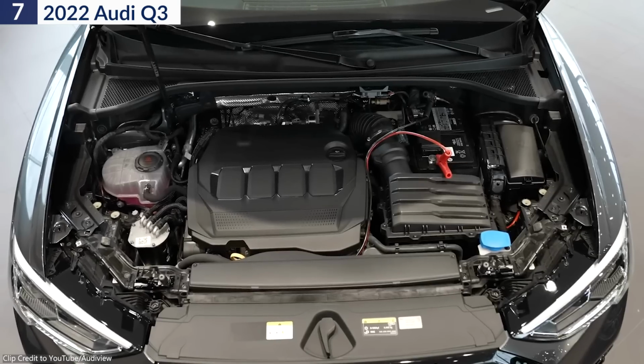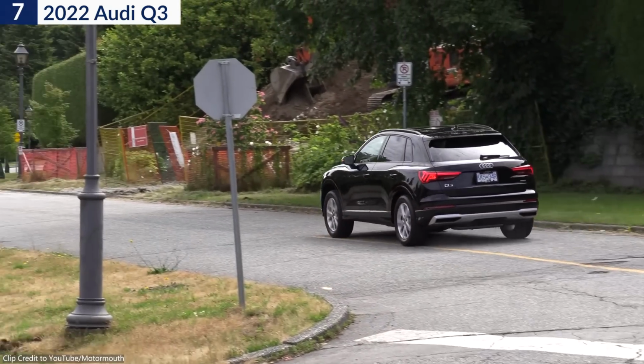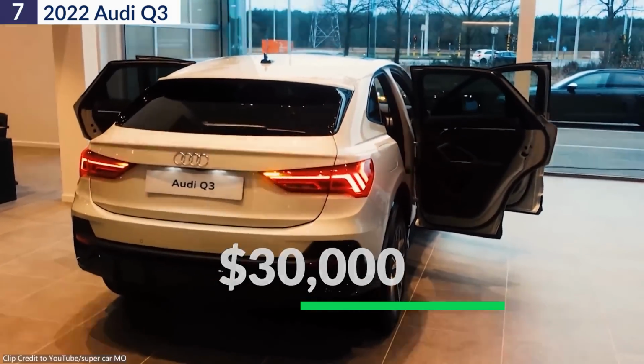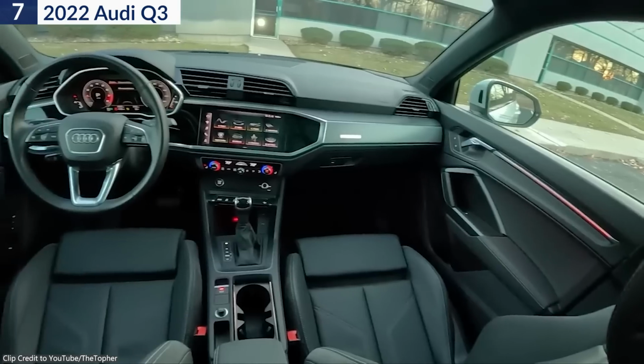Powering the 2022 Audi Q3 is a 2-liter turbocharged 4-cylinder paired with an 8-speed automatic that directs power to all 4 wheels through Audi's famous Quattro system. With an average used price under $30,000, the 2022 Audi Q3 was a good way to get a taste of what European luxury had to offer.